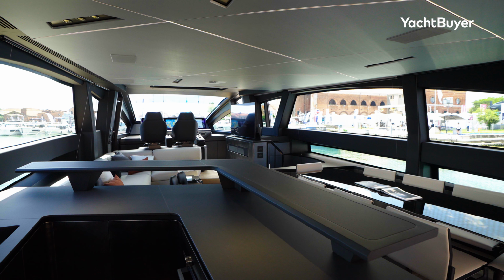This aft deck is another area that separates the ATEX from the GTX range. You've got this mezzanine effect. So up here, you've got the cockpit, which connects really well to the saloon. You've got the dining table here. It's not enormous, but it's big enough. You see you've got space to put chairs around it, and you've got protection from the overhang. So this is a good place to eat in the day where it's nice and shady. But down here is where all the fun stuff happens.